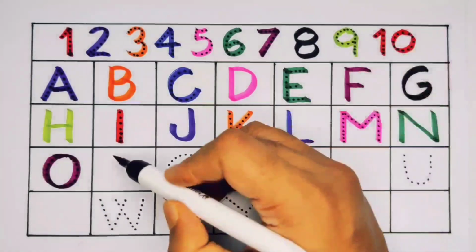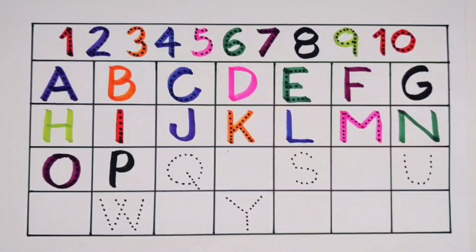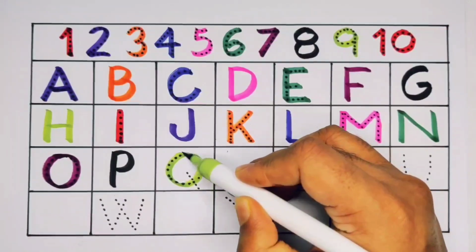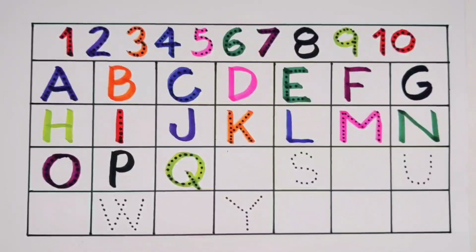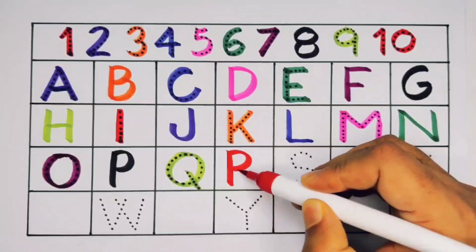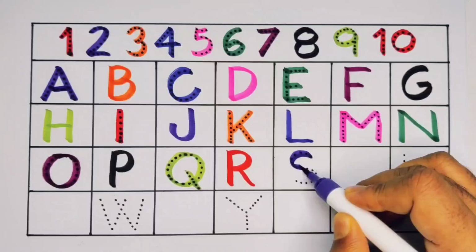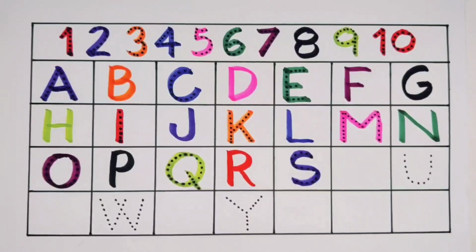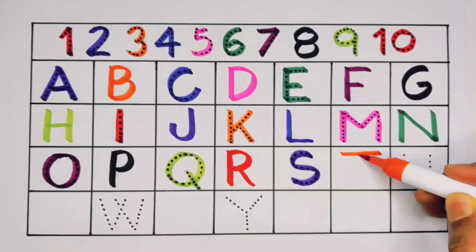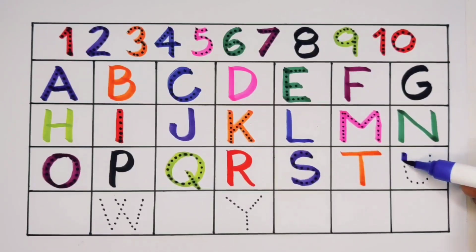What will next kids? It's P for parrot. Next Q for queen. What will next kids? It's R for rabbit. Next S for sun. What will next kids? It's T for tiger. Next kids, it's U for umbrella.